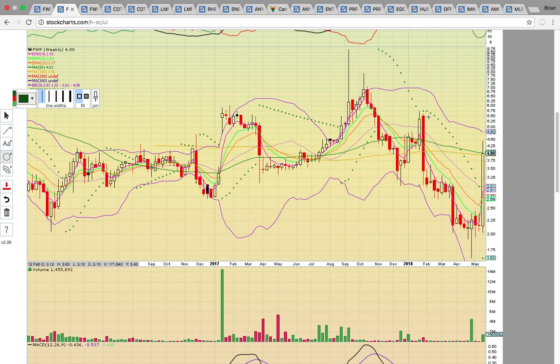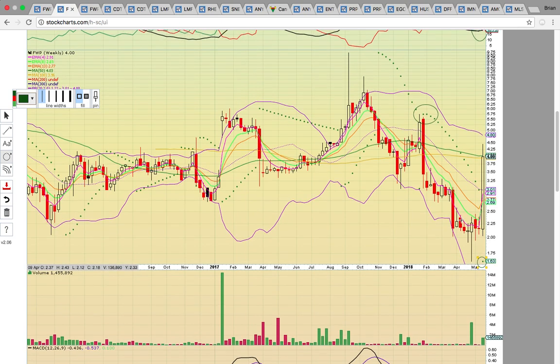It had a parabolic SAR bullish flip. You can see that the green dots here are above the candles, and then today they flip below. So SAR stands for stop and reverse. So that's a signal that this downtrend is stopping, and a new uptrend is trying to begin. And so in order to get a new uptrend going, it needs to stay above this dotted purple line, which is the middle Bollinger Band, the 20-week moving average, and that's at 3.01.